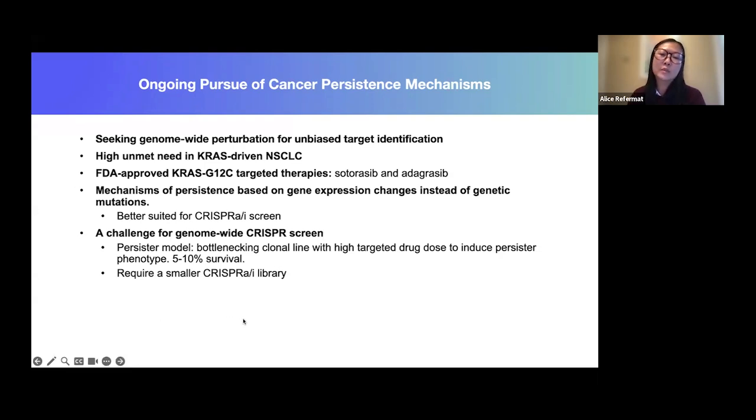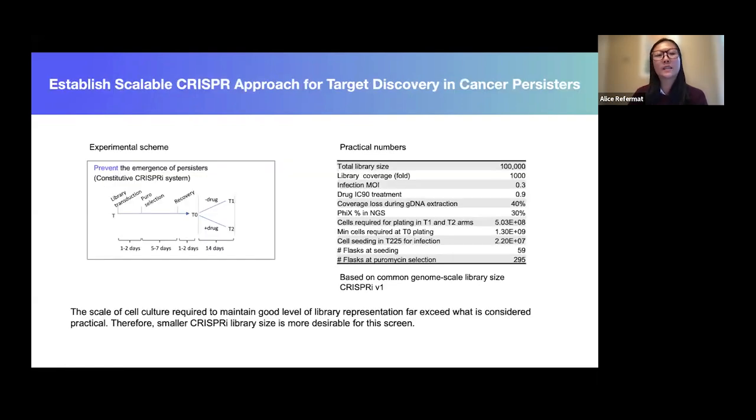However, the challenge for this type of screen is that sometimes they are interested in using really harsh treatment. So what we're talking about is only 5 to 10% of the cells surviving the drug treatment to induce this persistent phenotype. And what we need is a much smaller CRISPR library. And the first generation of CRISPR libraries are huge. This summary of how we're going to screen looks very straightforward. It's a drug versus no drug comparison. And you can do this in 3 or 4 weeks.